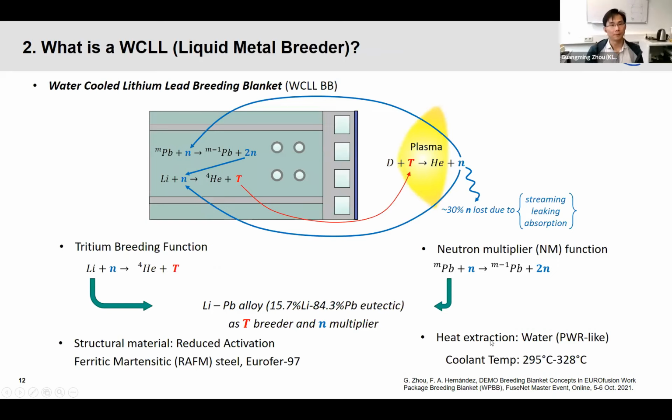Now comes to the WCLL. What is exactly the WCLL? The WCLL is the water-cooled lithium-lead breeder blanket. For the neutron multiply function, lead has been used as the material. And for the tritium breeding function, of course, lithium-6 is selected as the material. And in this WCLL concept, these two elements can be combined into one single component, that is the lithium-lead alloy. This alloy has the function of tritium breeding and also the neutron multiply function.